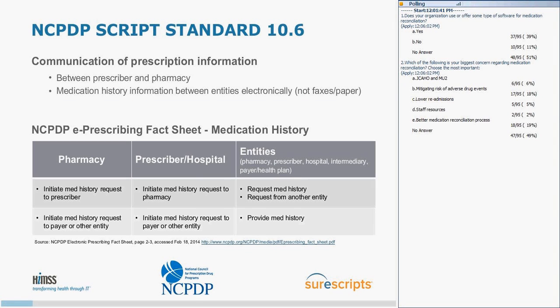Now, lastly, from a standard standpoint, we have the NCPDP Script Standard 10.6, which is the standard for e-prescribing. It talks about what we need to do from a communication standpoint with prescription information between the prescriber and the pharmacy. Medication history information is an important portion of that, and it needs to be done electronically to follow the actual script standards. So it's not a fax and it's not paper. On the NCPDP website, they have a really good fact sheet dealing with medication history.